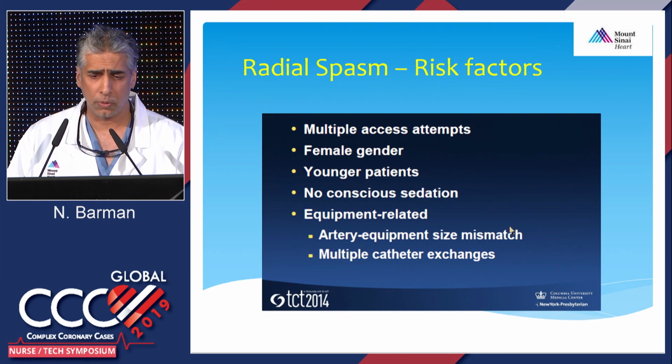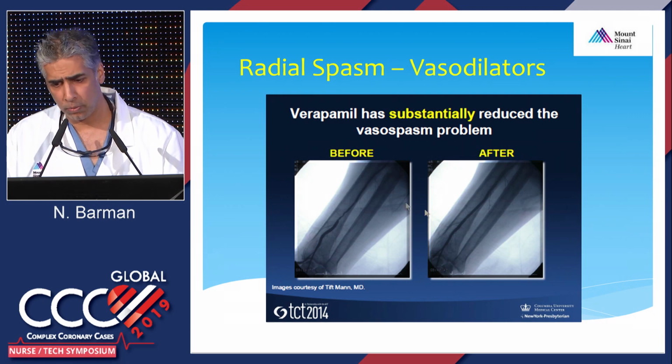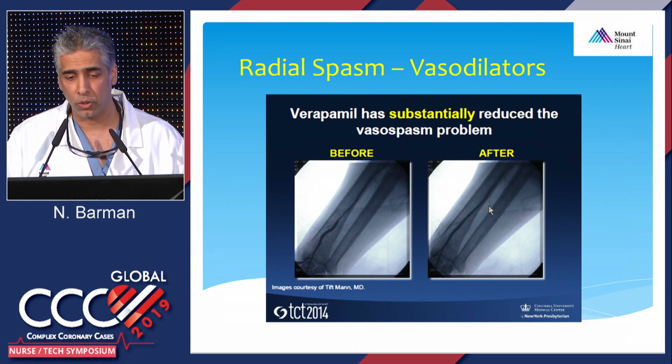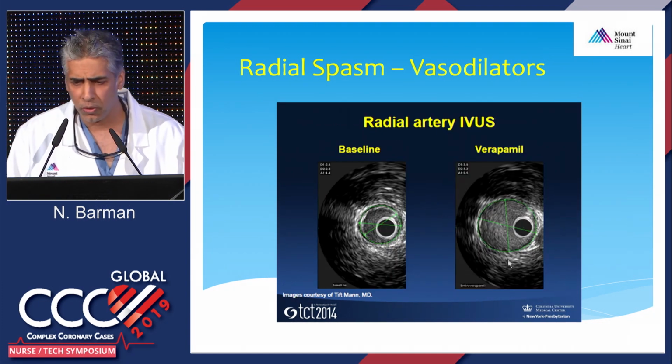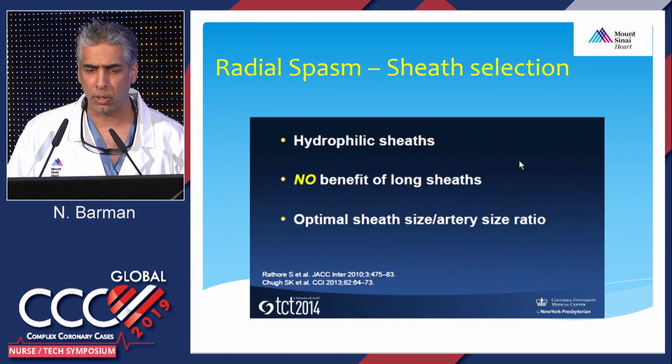This is some of the risk factors for it. I'll speed up here. This is just an angio example of how different the vessel can respond to the medication. So here, catheters go easily, and here they might cause discomfort. This is an ultrasound of the same artery. You can see the lumen area post-verapamil is much bigger.